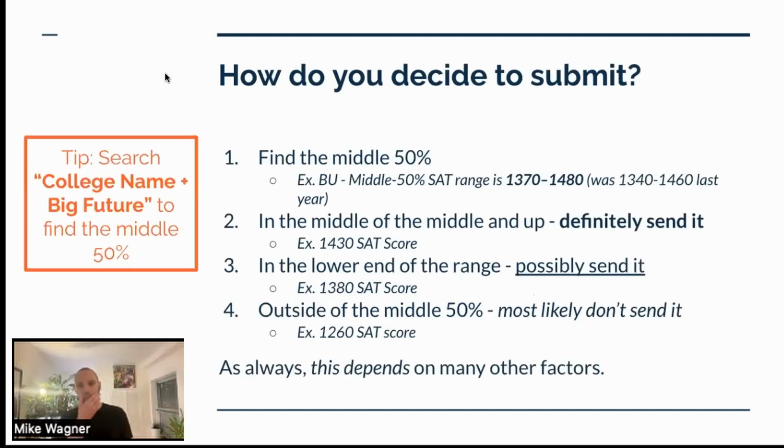All right. So how do you decide, if you do take the test, whether you should submit it or not? I'm using BU just because I wanted a real, tangible example instead of making up a fictional school. There's nothing against BU or for BU. The middle 50% I mentioned means, if you took all the scores that are submitted, what would the range in the middle be? You can find this if you just type in the college name and then Big Future. Big Future is a side project of the College Board that brings together a lot of information about schools and universities across the US. So it's a real easy shortcut. They'll give you information about the school and their SAT range.